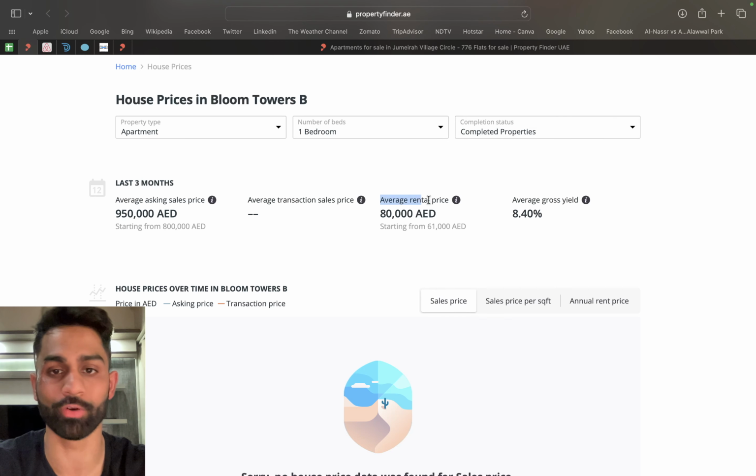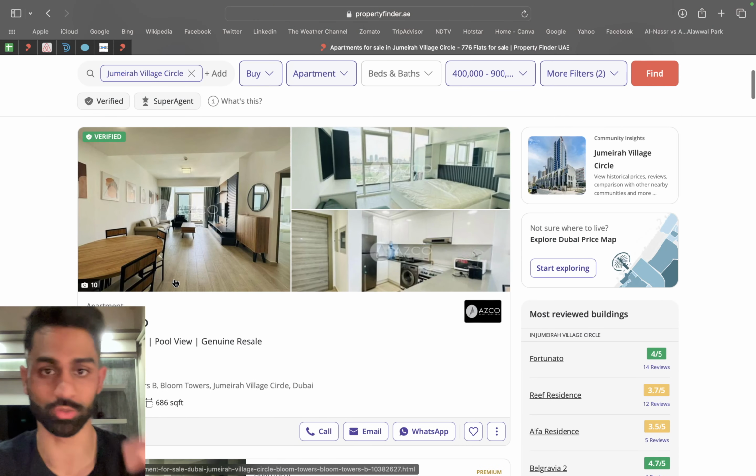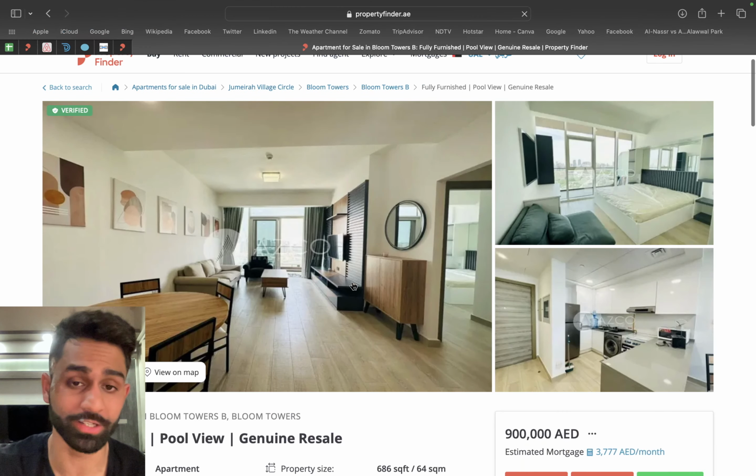And then this is the average rental price, okay? 80,000 is the average, starting from 61,000. And the average asking sales price is 950,000. So they're actually quite within range of what is selling, at 900,000. If you take a look, this is a pretty decent looking property.